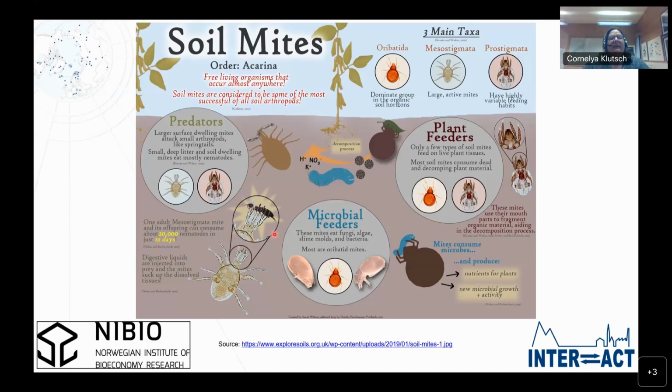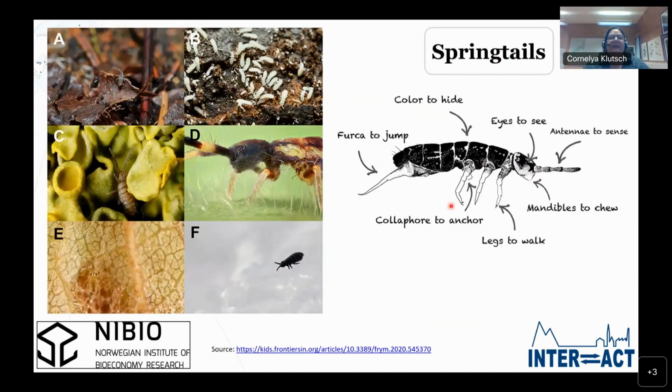So this is just an example of ecological functions some of these species have. And I just wanted to mention here that plant feeders are also called herbivores, just as an additional piece of info. And then we have springtails as a second group.